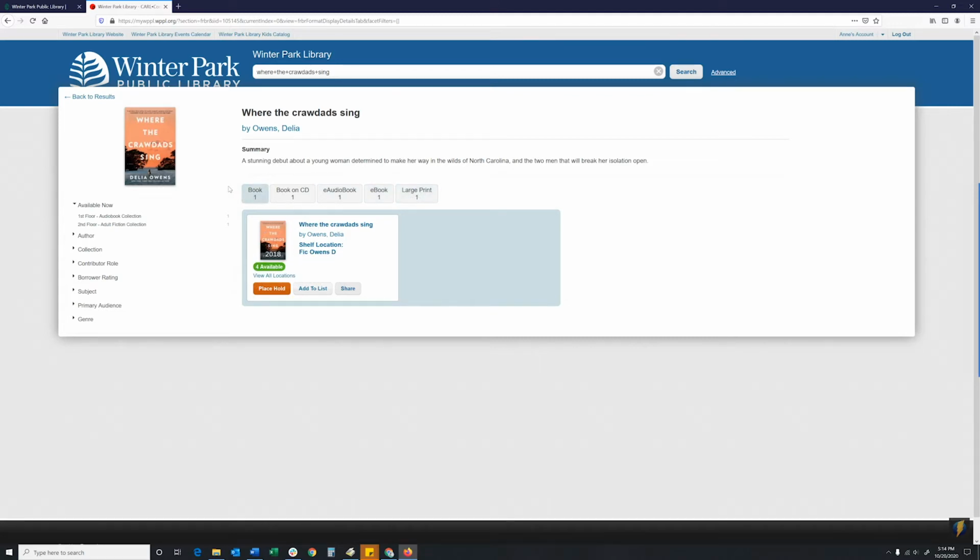Now, I'm in the library building, so I'm going to go to the shelf and grab this book before I go home instead of placing it on hold and making one of my coworkers grab it. But if I wanted to place it on hold, you would just click on this button and then click Submit Hold. I'll probably use that feature in the future.